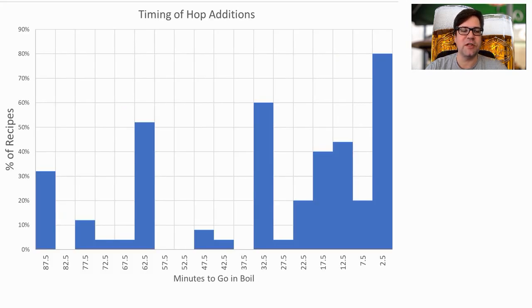A little bit different. I saw a lot of people putting in different timings of hops outside of what I typically do. So I wanted to show the proportion of recipes, these are percentage of recipes, and these are minutes in the boil. So this is from 90 in 5-minute increments, 90 down to 0 minutes left in the boil. And you can see some spikes here.